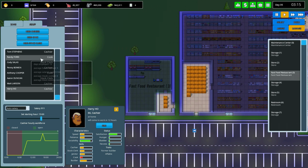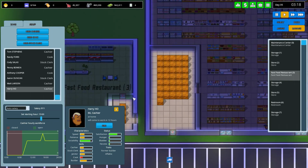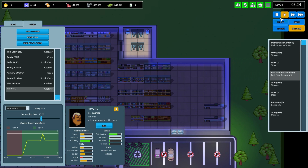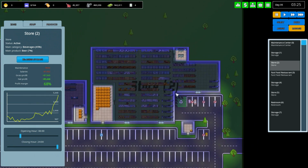The cook, we already have one for the morning and one for the late night. We don't need 2 cooks at the moment, so that should be fine, and we have store clerks for that already, so that's actually pretty good. Now, let's pause over here momentarily. Let's also hire some people for the store.